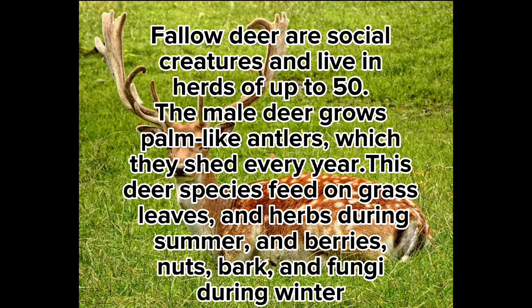8. Fallow Deer. Fallow deer are social creatures and live in herds of up to 50. The male deer grows palm-like antlers, which they shed every year. This deer species feeds on grass, leaves, and herbs during summer and berries, nuts, bark, and fungi during winter.